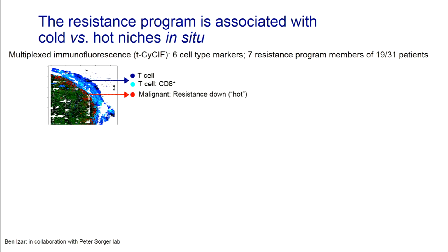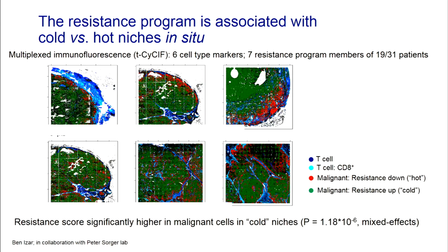And what you can see here is the T cells are in blue. The malignant cells that have the resistance down signature are in red. And if you look closely, you can see that they're actually very close to T cells, while the malignant cells that have the resistance up signature here in green seem to be in sort of stand-alone deserts without any immune cells. And this is just one tumor where I can show you this example, but we did it across many of the tumor samples that we had, and we see a very similar picture.